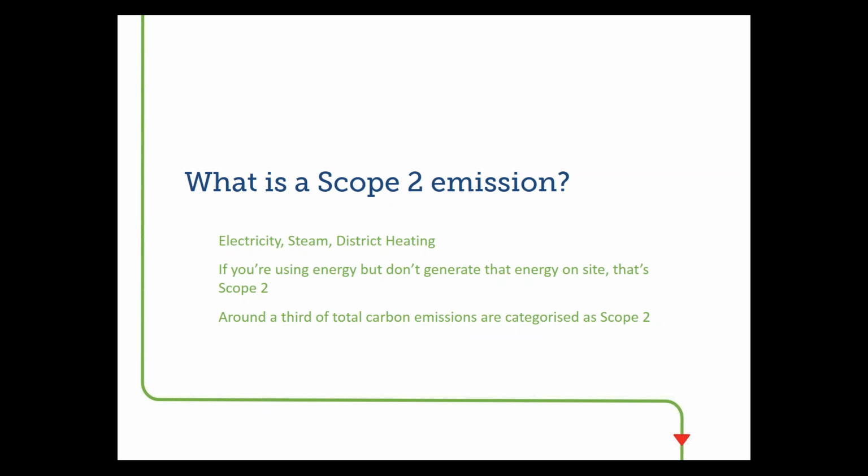And the third point is obviously important. About a third of total carbon emissions are categorized as Scope 2. It's a huge chunk of the world's global emission footprint. It's a huge chunk of the emissions for pretty much everybody we will ever work with, and everybody who ever plugs anything in ever. So it's a big part of the emission profile. So being able to report on that data effectively, being able to talk about that data accurately is obviously really very important.